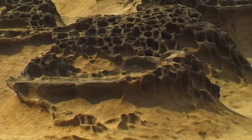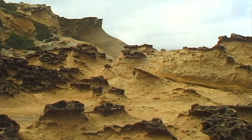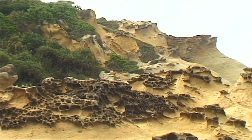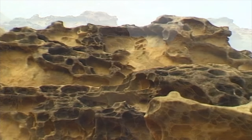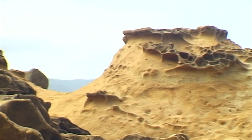The unique scenery of Yehliu is located on a small 1,700 meter long by 50 to 250 meter wide peninsula. The candle rocks that are situated close to the entrance are a special attraction for the park's fascinated visitors.